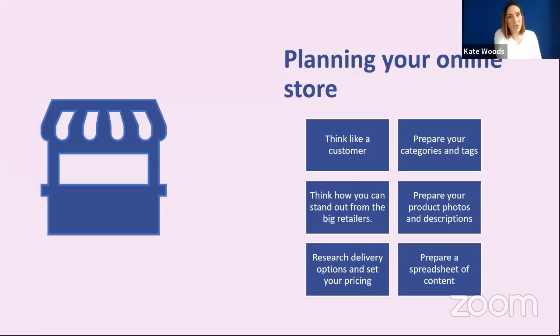Research your delivery options and set your pricing. Probably whenever I speak to clients about shops, the first thing they say is, how much do I charge? And that's really important for you to look into, with the post, depending on the weights of what you're going to be sending out. From what I've learned, a price point of $3.95 or $4.95 usually works, but delivery options might not need to be sending it out.